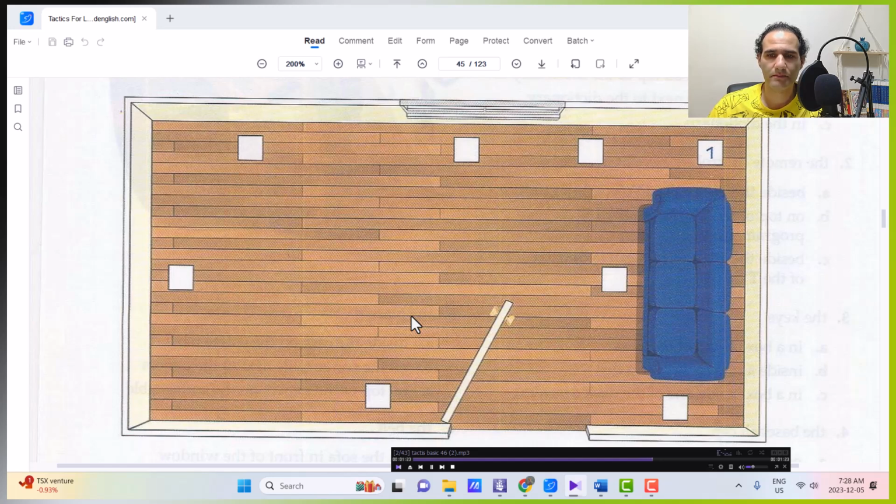How about next to the sofa? In the corner near the door. Yes, good. Is that okay now? Next to the sofa, in the corner, next to the door, so it will be this one. 7. Where is a good place for the TV?